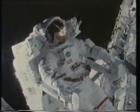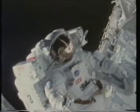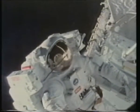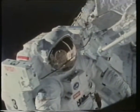It is as smooth as glass to fly. You just can put it wherever you want it, turn it as you want it. Interesting, you see here the reflection in my helmet of the bulkhead.